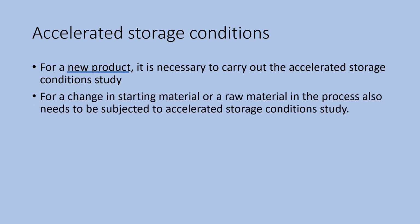It is necessary to initiate the accelerated study for a change in starting material or a raw material in the process also needs to be subjected to accelerated storage condition study. In this case, there is a change in starting material or any other material. The process is significantly changed. The potential characteristics may change significantly with a different impurity profile. So it is absolutely necessary to establish this fact.